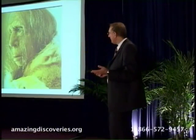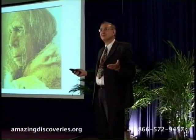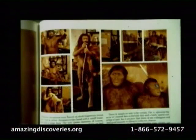No. Yeah, they have a bone chip. And they reconstruct it to look like that. Did they know he had long hair from a bone chip? Of course not. But this is the primitive notion. This is what we are led to believe. On what evidence? None. Absolutely none. And these are the pictures which we are shown. So this would be Adam and Eve. This is what they would look like.